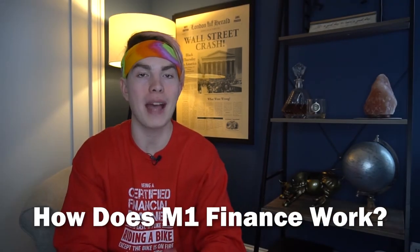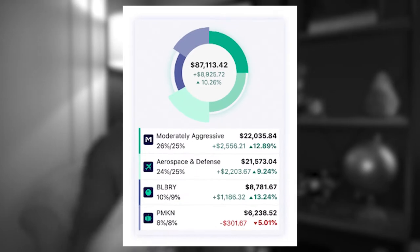Starting off, let's just give a brief overview of how M1 Finance actually works. This is a commission-free stock trading app that offers over 6,000 stocks and ETFs for you to purchase on their platform. They specialize in long-term investing, so it's not a platform for day trading. If you're looking for more of an active trading solution, we tend to recommend Webull for that, and we have a full review of that you can check out up here. But when it comes to long-term investing, M1 Finance is definitely one of the top dogs around.